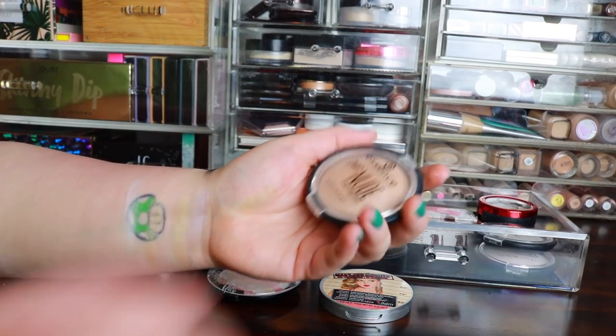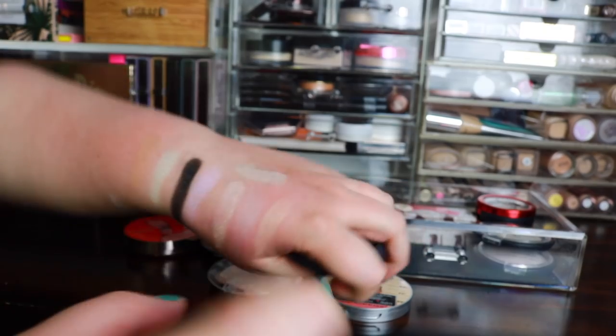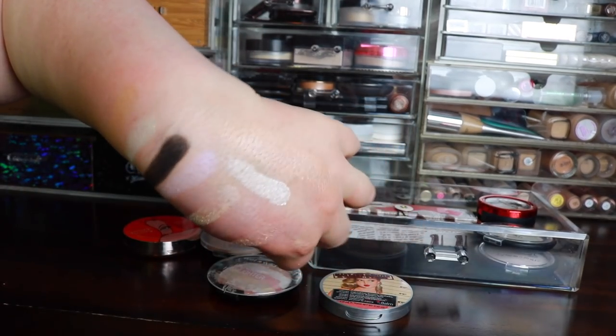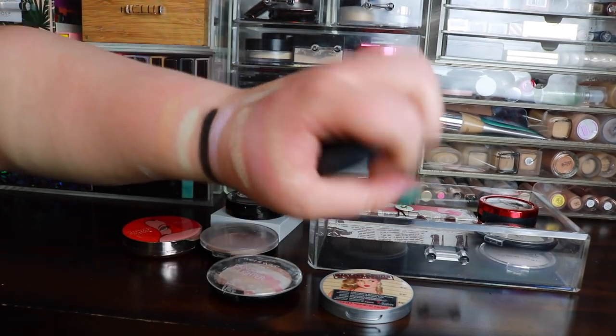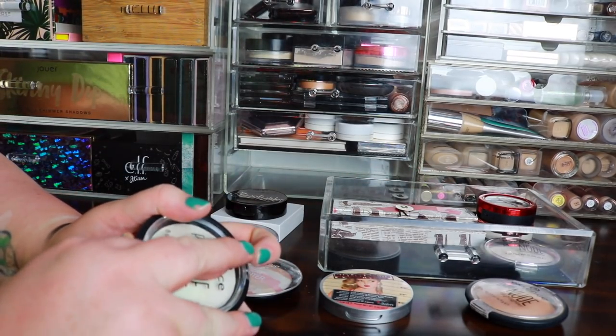I have the Essence Pure Nude Highlighter, which is the first highlighter I ever got. And I love this highlighter. This highlighter was perfection, but I think in time though, I kind of just shied away from it because it's so mellow. And now I want to look like a hot alien slut. So I kind of stopped fucking with that highlighter, but I still love it though. I keep it in my collection, I think, for the memories.